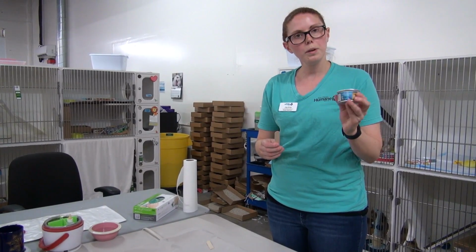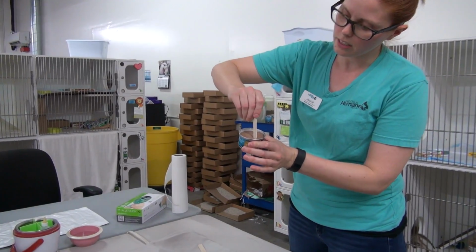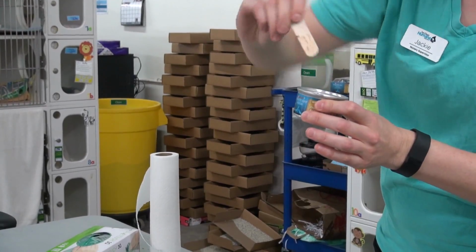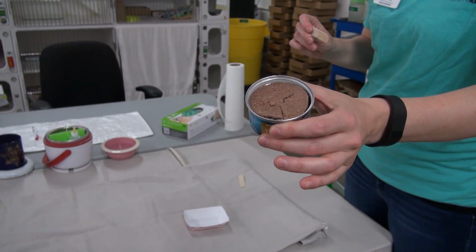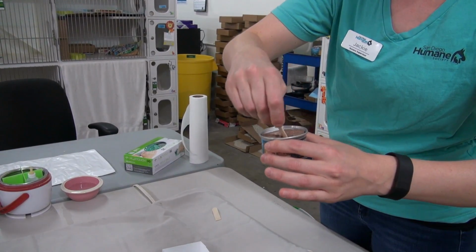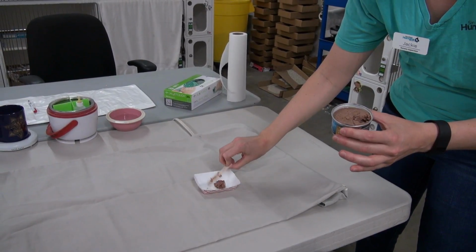So every time we open a can of food at the nursery, we cut the food into 4 pieces like this. So there's a little cross in the top of the food. So the entire can is 12 teaspoons and each little segment is 3 teaspoons. Since these guys aren't eating full teaspoons yet, I'm gonna cut it even smaller and just do 1.5 teaspoons so I don't waste it. And put it in the food boat.